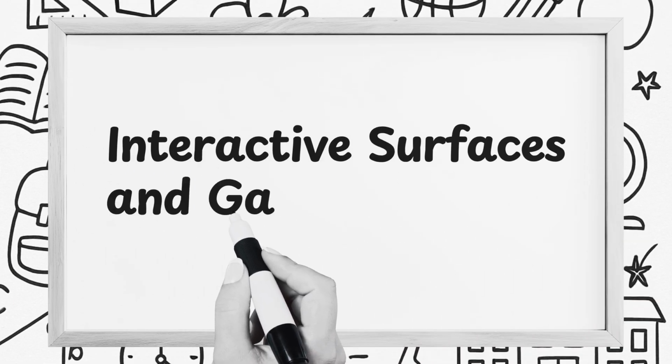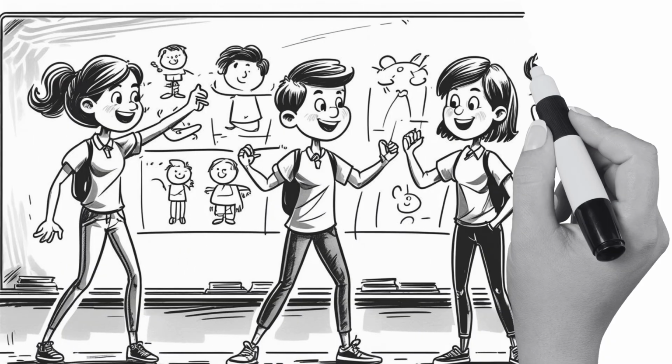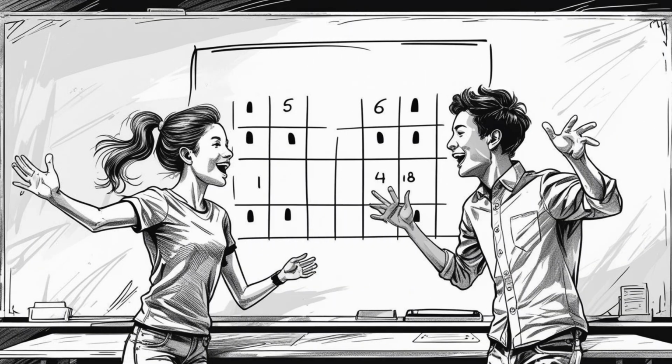Interactive surfaces and game activities. Allowing students to manipulate images and words on a whiteboard wall through game playing makes learning enjoyable and enhances recall. Whiteboard wall games offer a dynamic, engaging way to review concepts, practice skills, and encourage teamwork.